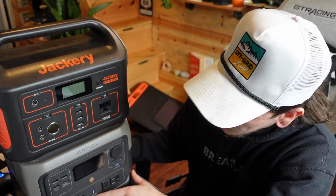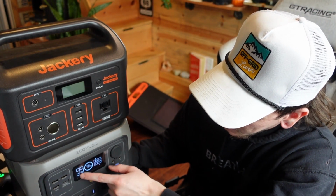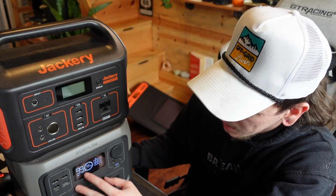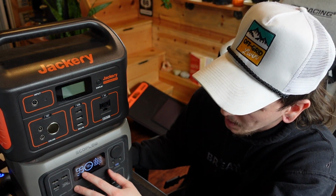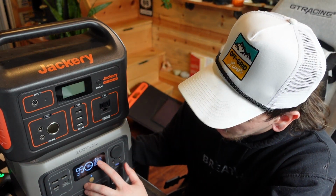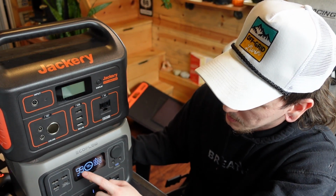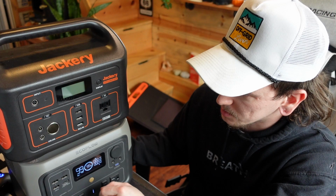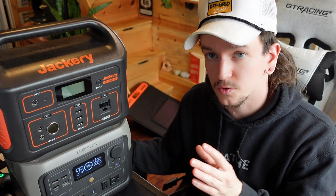Let's look at the EcoFlow outside. The EcoFlow River 2 Max has a very similar display. It shows you exactly the percentage, but it tells you the hours. So it tells you exactly how many hours, depending on what device you are plugging in, how long it's going to last. It also tells you the input and the output watts. So very similar, but the EcoFlow has a little bit more information, just telling you exactly how long something's going to last, or maybe how long it's going to take to charge the system up.